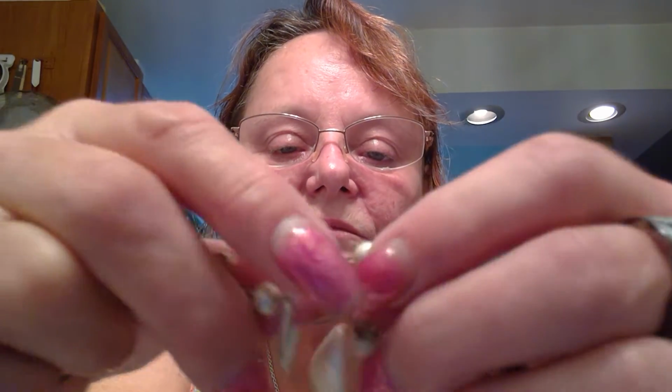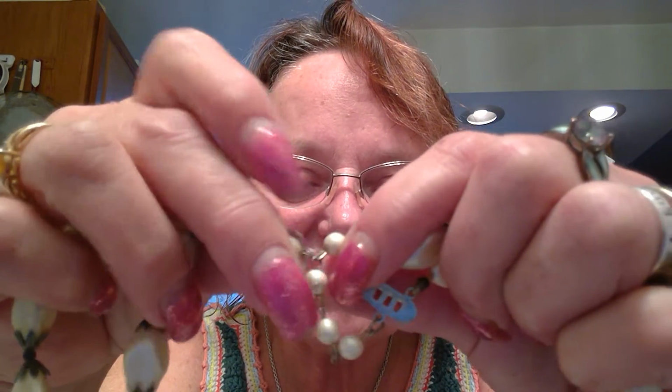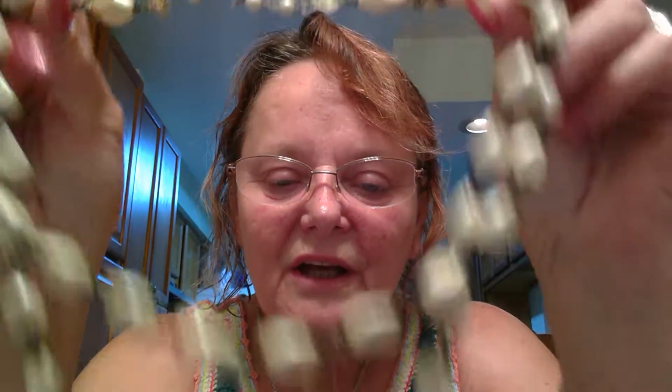And that's kind of interesting. I don't know if that's supposed to be attached to that. That's kind of a precarious way to hook it, but there you go.